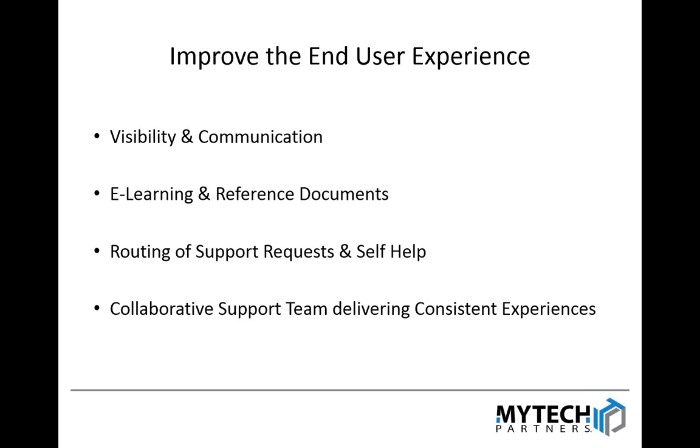We can give a better alternative to email. Email can still work, but we can give a little bit more insight, a little bit more two-way communication, a little bit more advanced communication between the end users and the IT team. All in the goal of delivering that better, more consistent support experience.